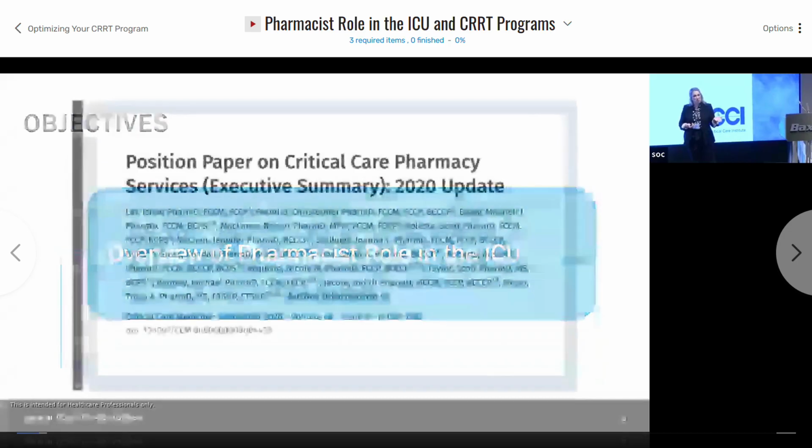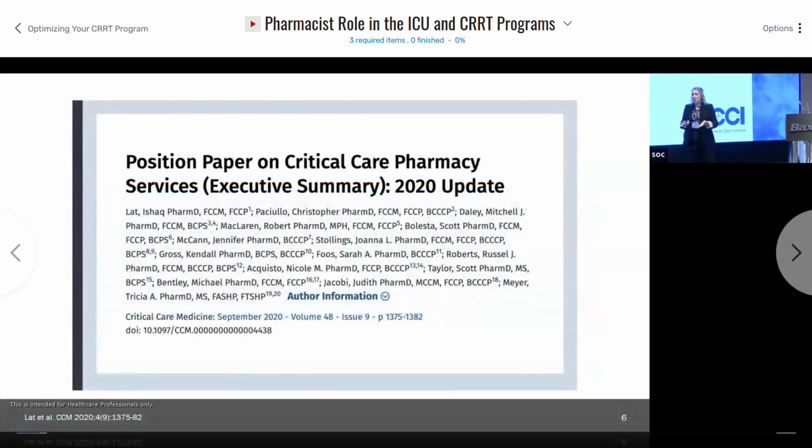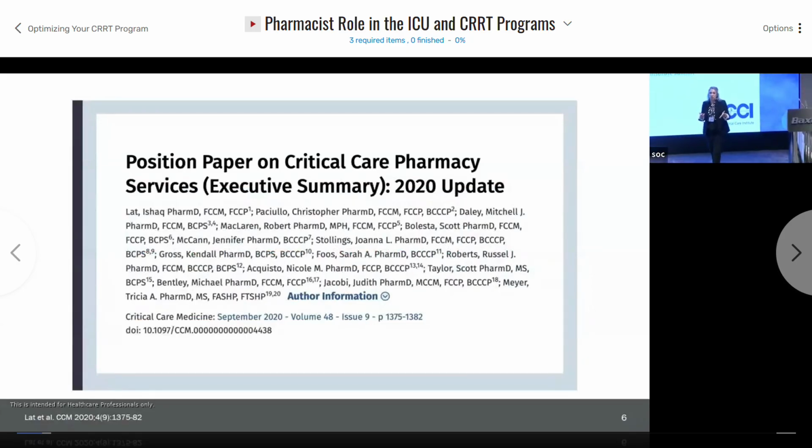So starting off, what do pharmacists do in the ICU? We have a couple pharmacists here, not a lot, lots of nurses. And I feel like sometimes nurses are our best ally for the multidisciplinary team. What can we do? What can we get done for these patients? There's been a lot published over the years on what pharmacists should be in the ICU, why we would need a pharmacist in the ICU, and what kind of outcomes are associated with pharmacy interventions. And what does that look like?